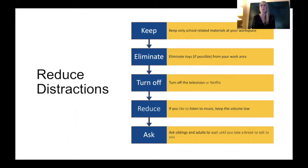We know a lot of people are creating spaces in areas that normally wouldn't be a workspace. So just a suggestion if at all possible. Turn off the television or Netflix, reduce the amount of music that you listen to, but if you do like to listen to music, maybe keep it at a low volume. And then if you have siblings or parents that are used to just coming and going and interrupting you while you're working, we might recommend that maybe they hold off until you're finished with your little segment of work or class.